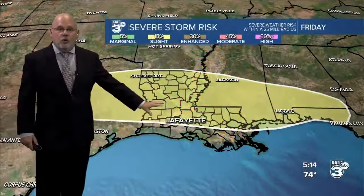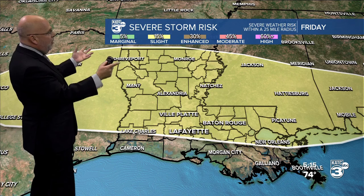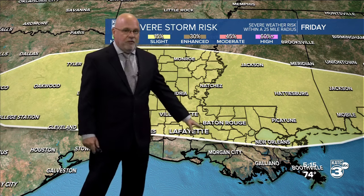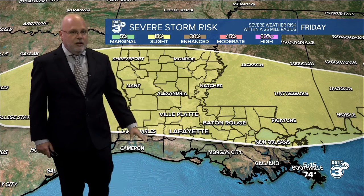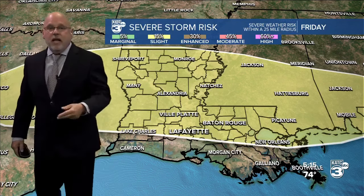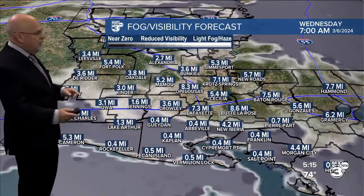And that's also earmarked by the Storm Prediction Center. This is a level 2 out of 5 on our scale of severe weather. So we're hatched in for a slight risk. That slight risk may concentrate up more towards central Louisiana. We may be in a marginal risk. But remember, we were in marginal risk yesterday and today. We did get some severe weather, so you don't need a high-end severe weather event to have severe weather.